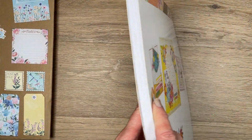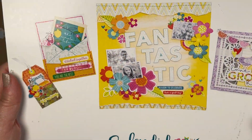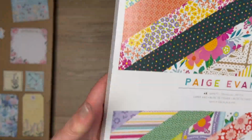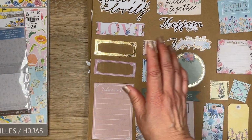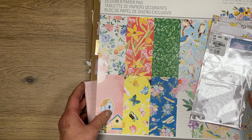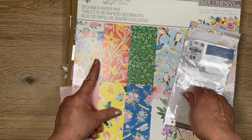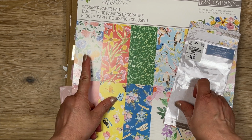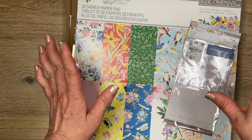And then I found Paige Evans Splendid. There was also Willow and Sage as a paper pad. I'm not going to flip through this since you've already seen it, but there was quite a bit of newer paper pads. I think there were Beautiful Things, not Willow and Sage, I'm sorry. Yeah, Willow and Sage paper pad, and not Beautiful Things, but a bunch of other things.